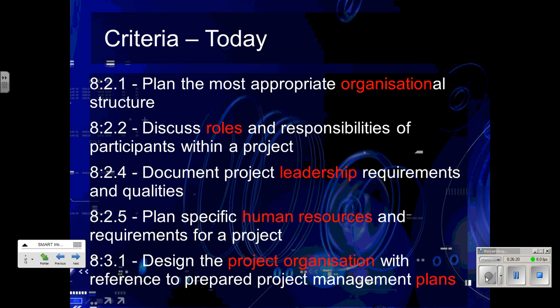Roles and responsibilities, leadership, and human resources is something that I'd like to talk about today, in a moment or two when we get there. And then this last one is just design the project organization with reference to the prepared project management plan. So this is basically drawing a link between what you do for these 3 things and your OpenProj file.